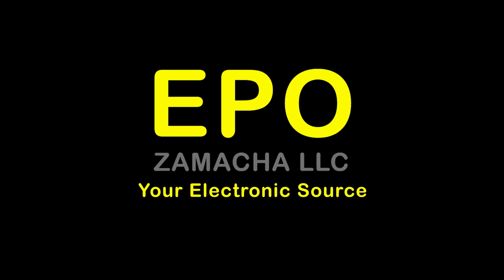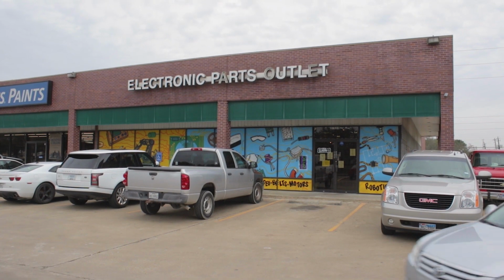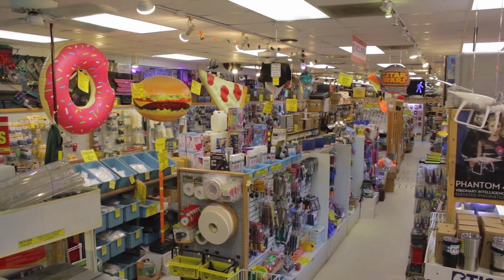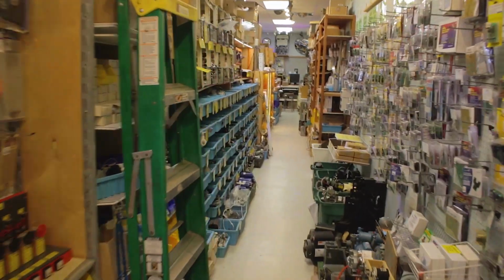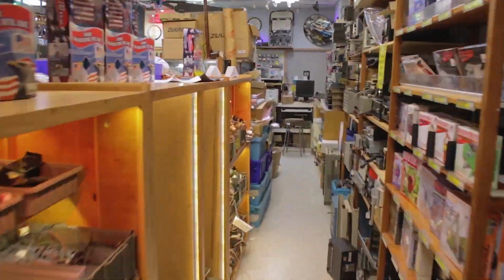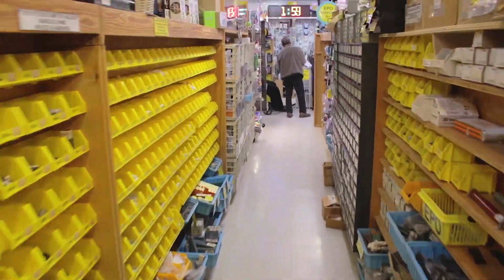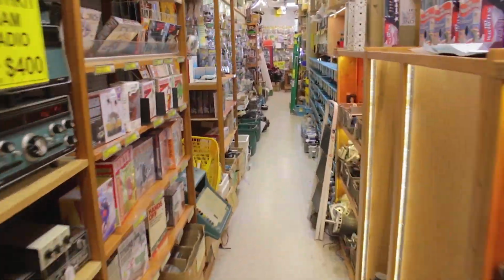If you like to build stuff, you need to come visit us here at Electronic Parts Outlet. Also known as EPO, we are a family-owned brick-and-mortar retail store that's been open to the public since 1985. We welcome the FRC and robotic builders in general to come put their hands on parts before you buy.